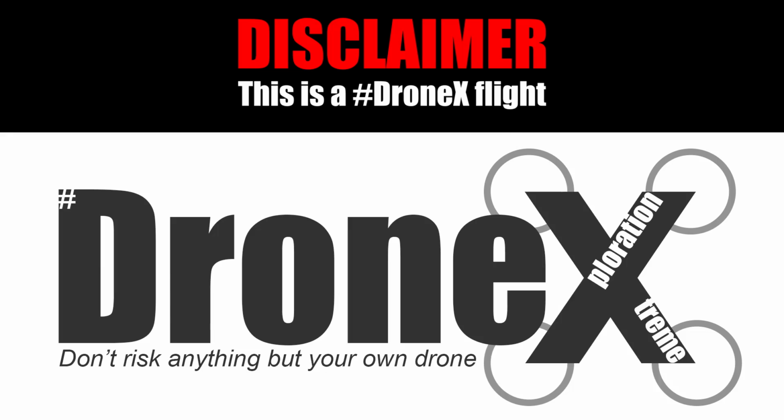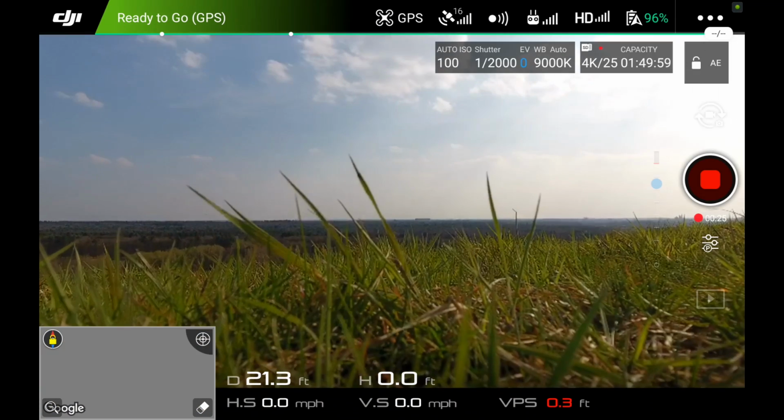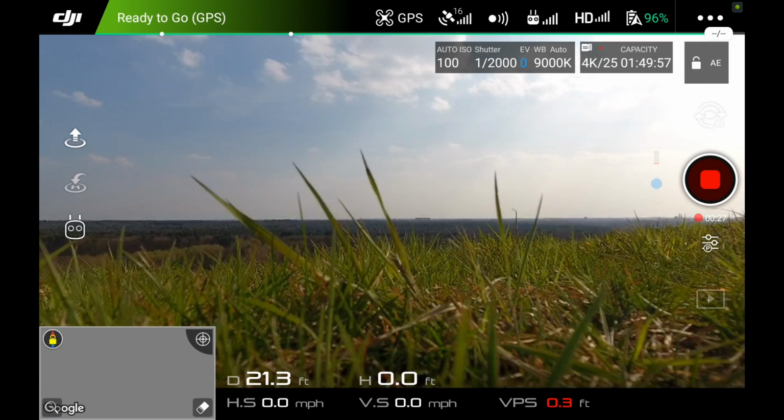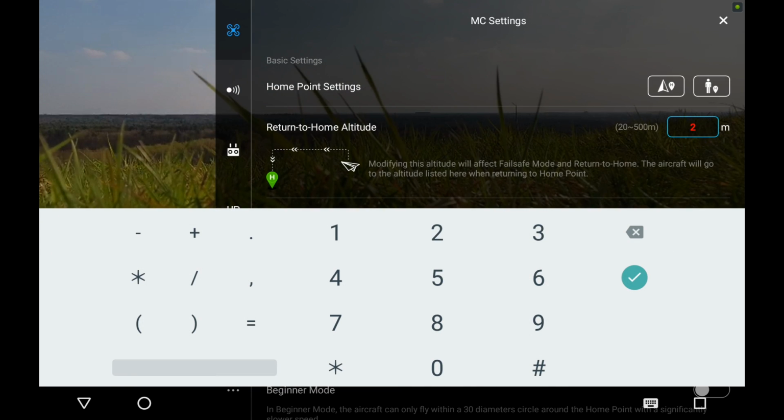All right, let's do it. Because I reinstalled the DJI app, there is no map. I forgot to load the map at home. I'm going to set this at 20 meters because I'm already very high.